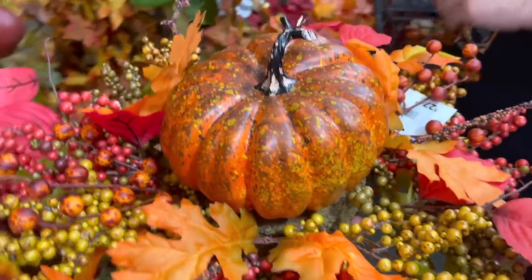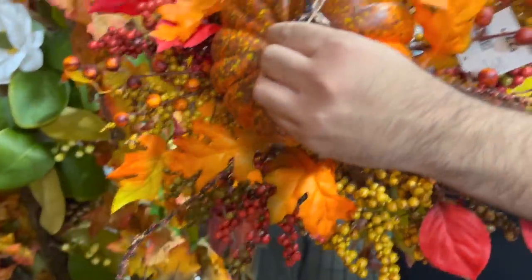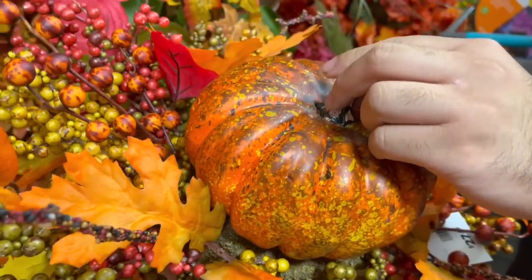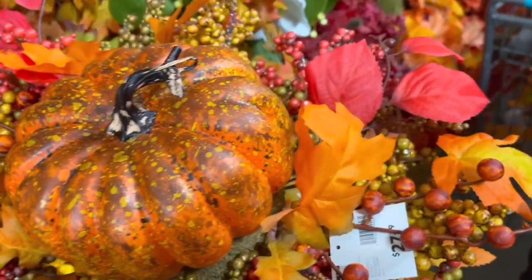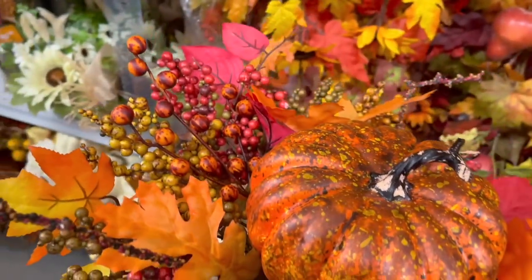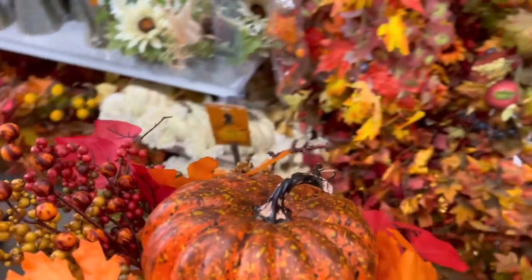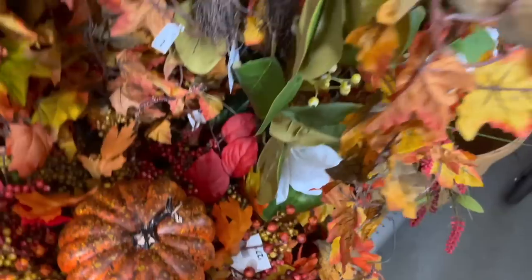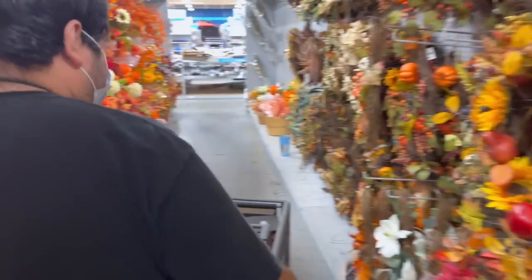$27.99. For the middle of the table? What do you think? Okay. This one's safe. You think so? Yeah. Okay. But is there any other ones that look pretty good? Because this one has white stuff on it, and I'm not so sure. I'll come back for it later on. I don't want to bother the people.